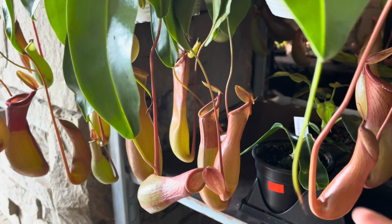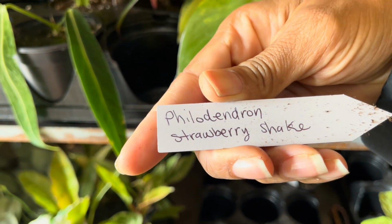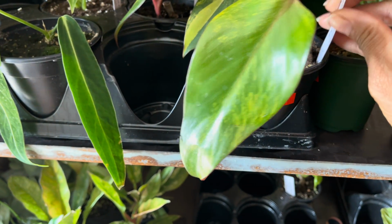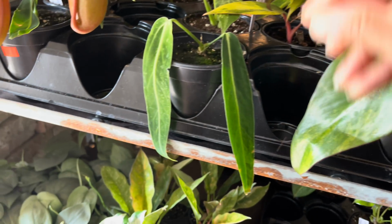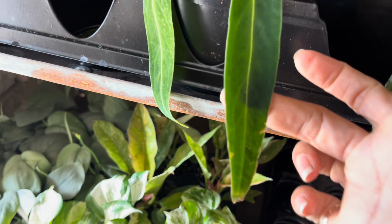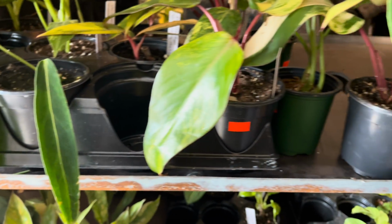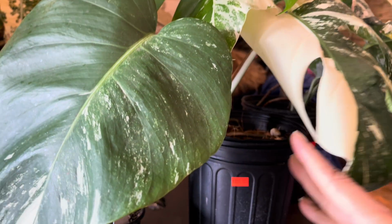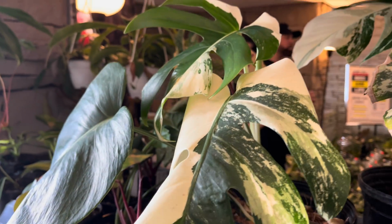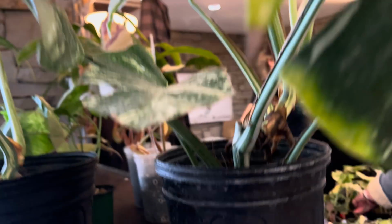They've got pitcher plants. Pitcher plants in hanging baskets, $25. The strawberry shakes. We've seen quite a few vendors with strawberry shakes. This one's $45. Here's one of those anthuriums. Look at the leaf on this. Nice and cascading. She's $40. Just gorgeous. Now this looks like the Monstera Albo, and it's $100. What a beautiful plant. This one's $150.